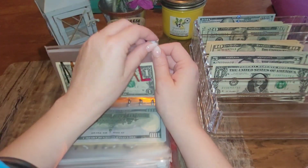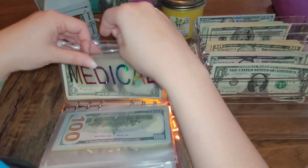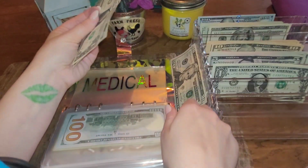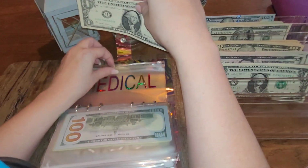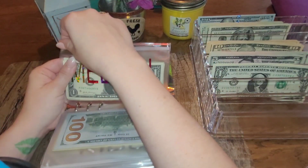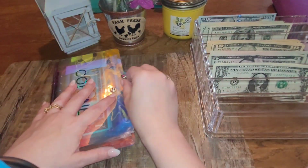Next will be medical, and medical gets $20. I went ahead and moved this one kind of into a bigger priority than I have in the past, because I do want to start using this as a medical cushion. Okay, so now it's got 20, 40, 45, 50, 51. Because at first I was just using this for co-pays, but now I kind of want to use it for a medical emergency fund. Okay, so there's that binder.